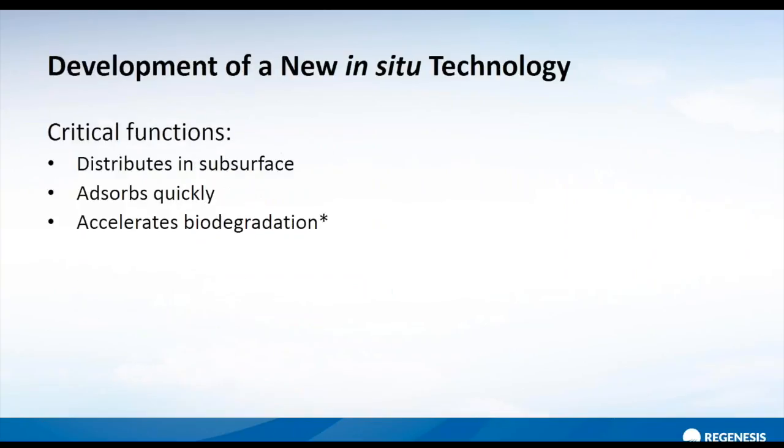So let me take a moment now to introduce this technology. This is the fun part of my job. This is what we work hard to do in the lab here, and bang our head against the wall sometimes, but we have rewards on the other side. This has been a project going on for even 10 years. We had this idea to create a technology where we could implement a sorbent into the aquifer, and we've gone through various iterations, but about 3 or 4 years ago we settled on the idea of using activated carbon.